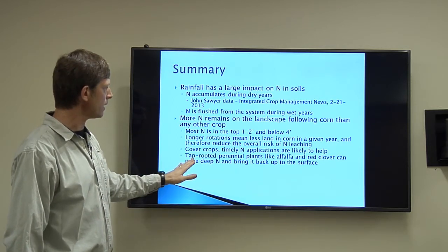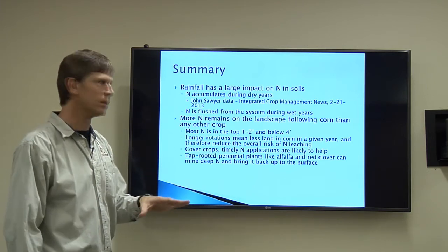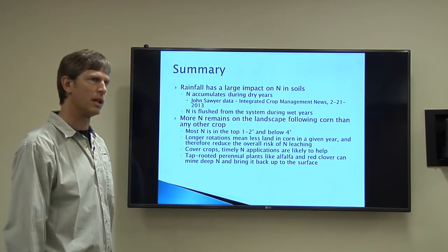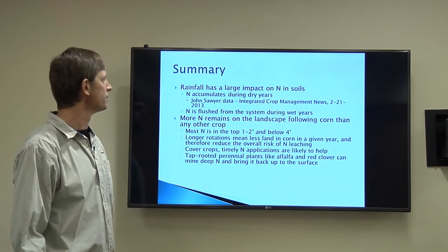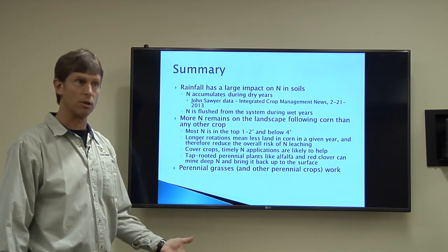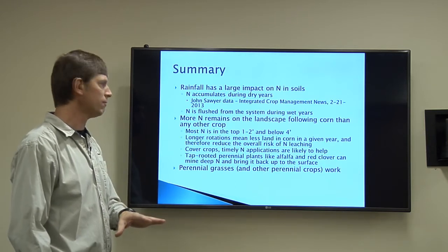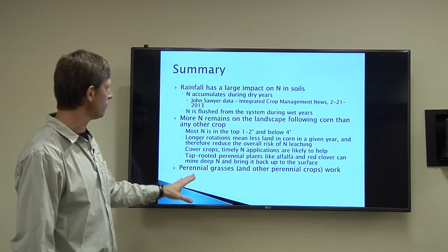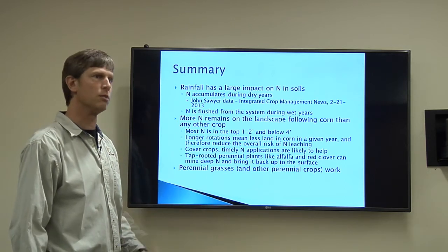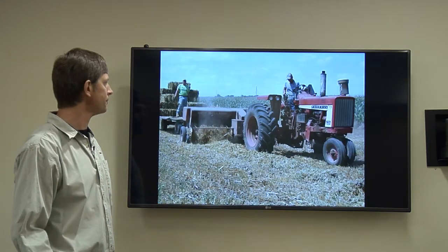And last thing, tap-rooted perennial plants like alfalfa and red clover can really mine that deep nitrogen, pull it back up to the surface, make it available for your annual crops again, and really have some good potential for us. And finally, perennial grasses and other perennial crops work. That's been the standard treatment around wells for years, and clearly very effective. And the more we can incorporate perennials into our cropping systems, probably the better off we're going to be in terms of minimizing the risk of nitrate loss into our groundwater.